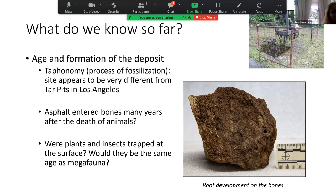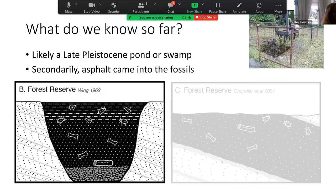But what's really helpful already about the data we have is that it's actually validated a hypothesis from the woman who did her PhD in 1960. So there were two potential options for how this site formed. First, that it was an old swamp that infilled with sediment in the Pleistocene. And second, that maybe it's actually much older from the Pliocene. So millions of years old, not thousands of years.